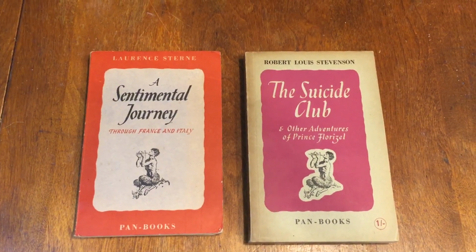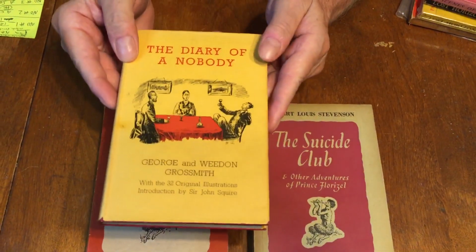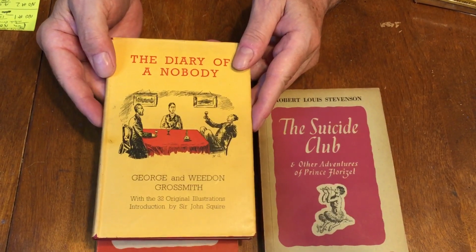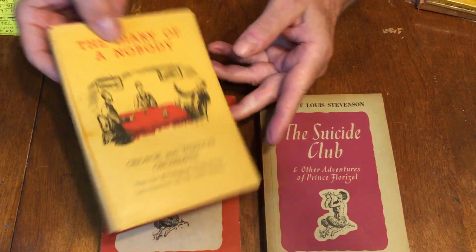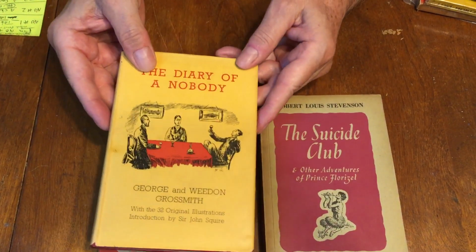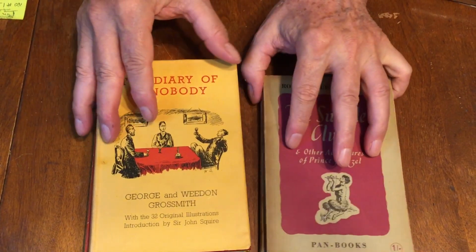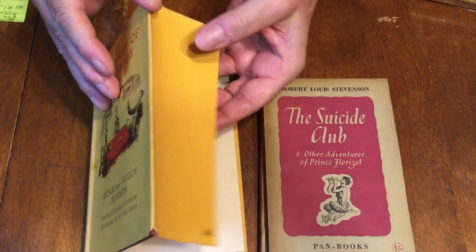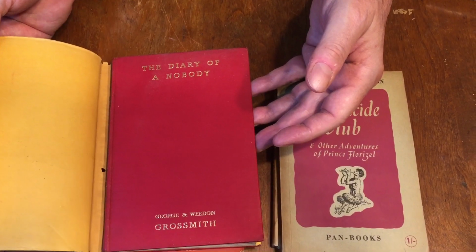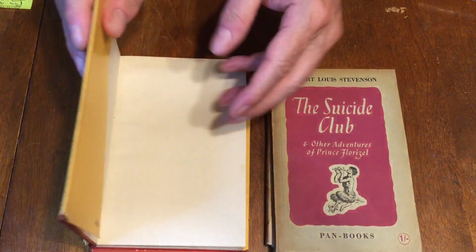no number 5, we go back to hardcover again, and it's a larger hardcover. It's The Diary of a Nobody. It's a Pan hardcover from 1946, and it's by George and Weedon Grossmith with 32 original illustrations. There's 4 versions of this, and this is 4 hardcover versions with dust jacket of this book. Very, very scarce. This is the first printing from 1946.